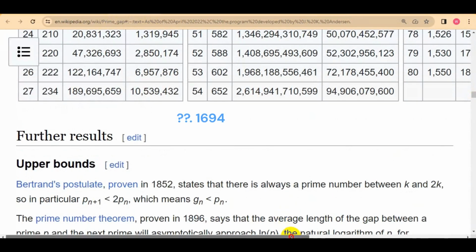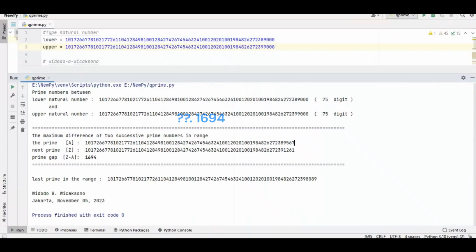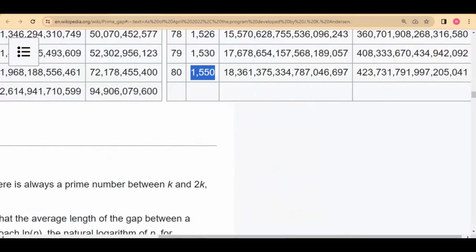We'll keep trying this experiment, and perhaps by the time you watch this video, we'll have found an even bigger prime gap.